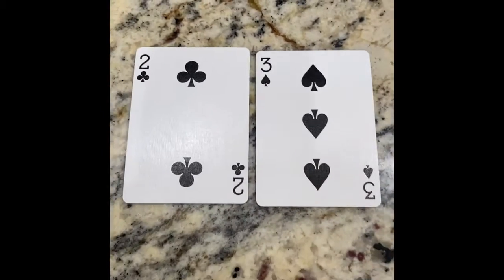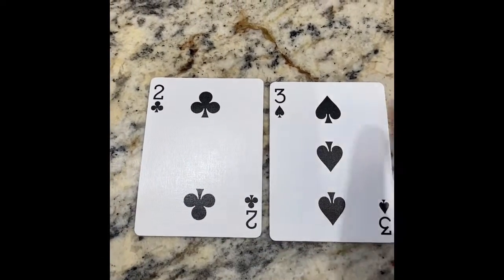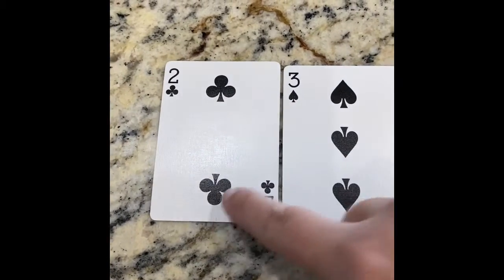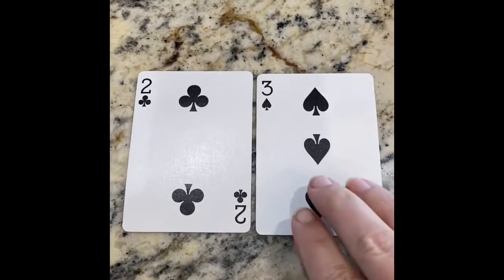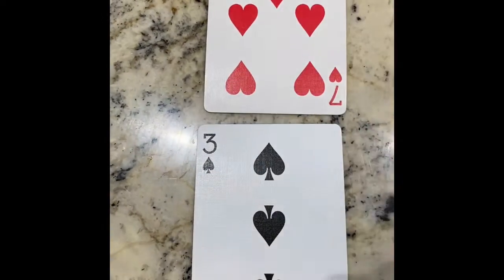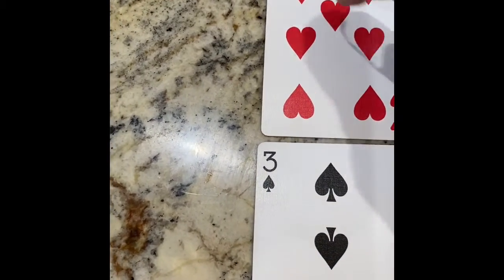For the first one, we do 2 plus 3, and you tell them we're going to count them all together. Try to use those math terms, all together. So we have them count 1, 2, 3, 4, 5. Again, if you're doing this one, 7 plus 3, how many all together?